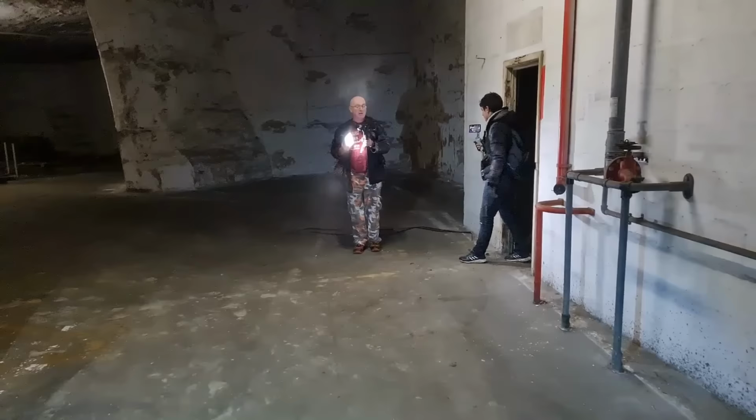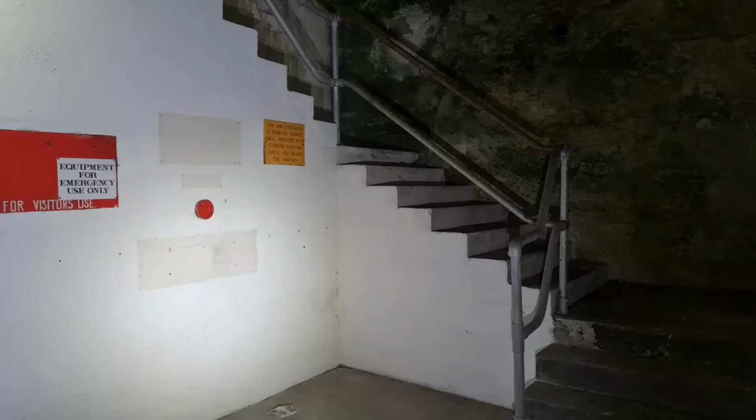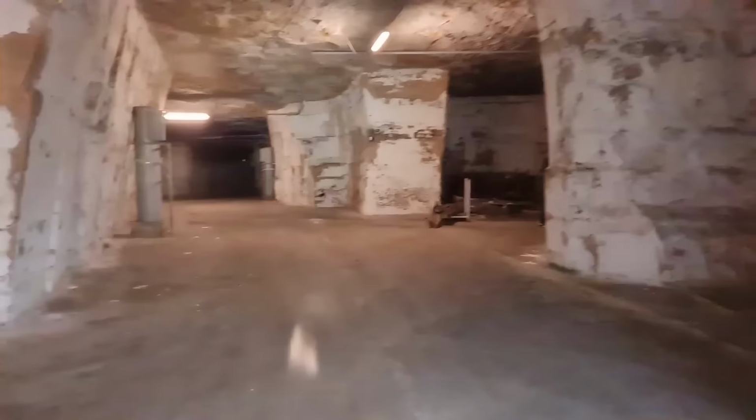Another secure unit there, look. Oh yeah, it's blocked up at the top. You are entering a working quarry area. Proceed with extreme caution until you reach the surface. That would have been cool though. We could have had a bunker and quarry explore.